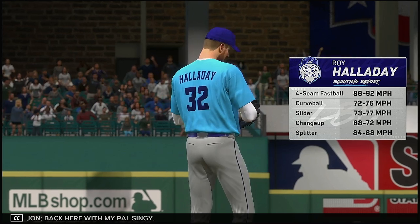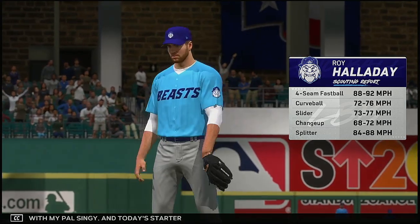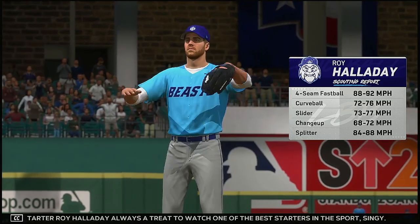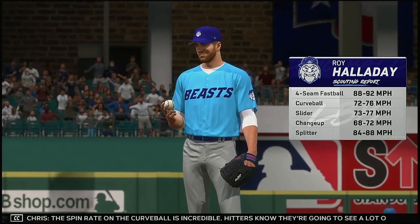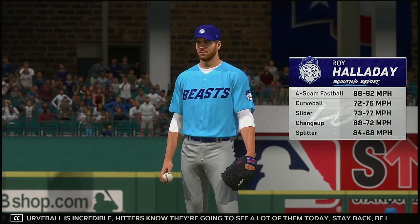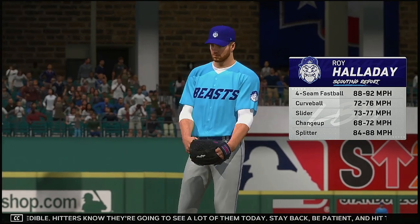Back here with my pal Siggy, and today's starter, Roy Halladay. Always a treat to watch one of the best starters in the sport, Siggy. The spin rate on the curveball is incredible. Hitters know they're going to see a lot of them today. Stay back, be patient, and hit the ball the other way.